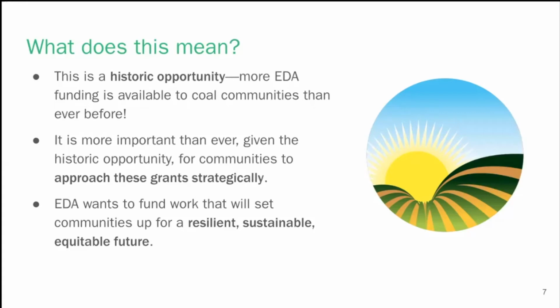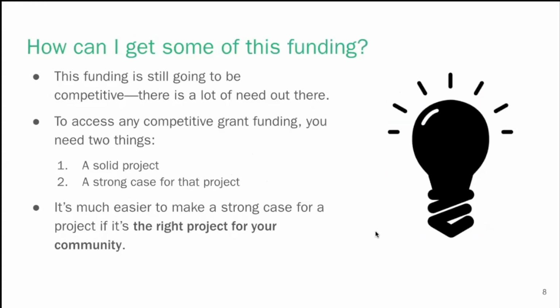You want to really look at what your community needs and how you can use this funding to advance your transition and set yourself up for that resilient, sustainable, equitable future that EDA is wanting to fund. So we're going to talk about strategy a little bit. It's a lot of money, but it doesn't mean they're just going to hand it to you. And that's important to remember.